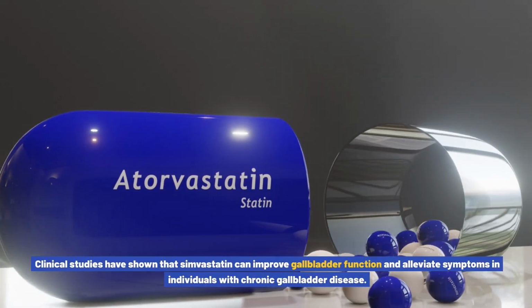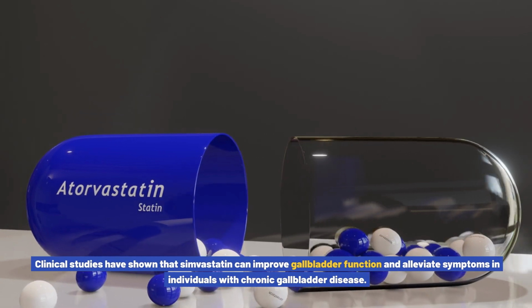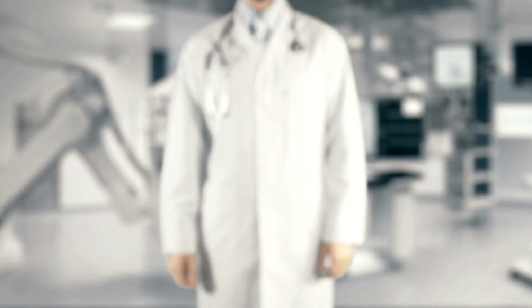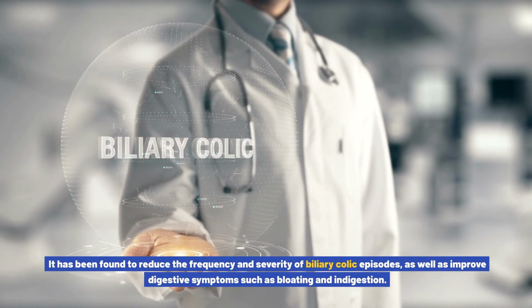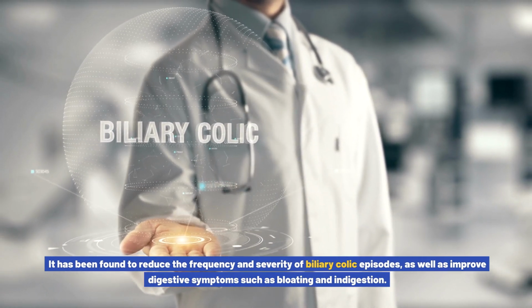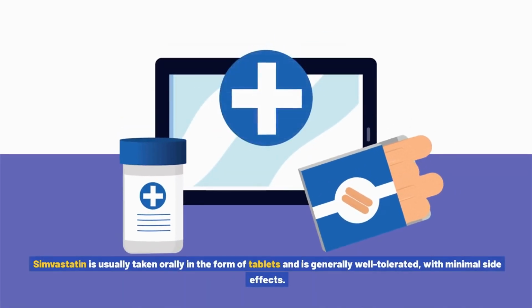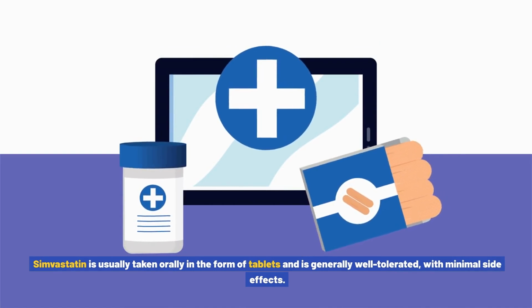Clinical studies have shown that simvastatin can improve gallbladder function and alleviate symptoms in individuals with chronic gallbladder disease. It has been found to reduce the frequency and severity of biliary colic episodes, as well as improve digestive symptoms such as bloating and indigestion. Simvastatin is usually taken orally in the form of tablets and is generally well tolerated, with minimal side effects.